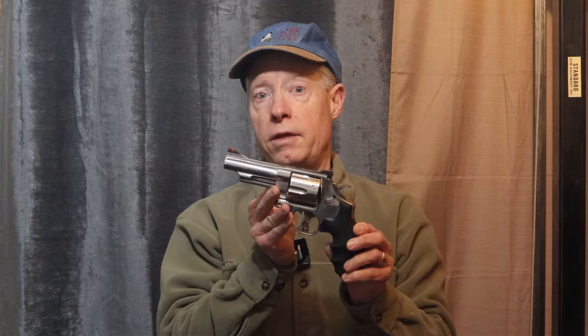And the 4-inch is a heavy enough gun, however, to give you what I consider a reasonable amount of recoil control, as opposed to going with like the 329 PD, which I refuse to shoot ever with a Magnum load in it. Yeah, you guys are going to whine at me that I'm a sissy and all that, but suffice it to say, I found this to be the best compromise overall.